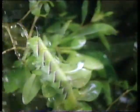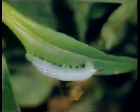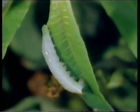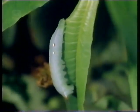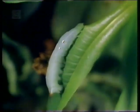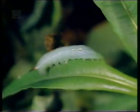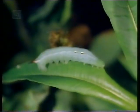Dummy eyes, matching colors, and confusing camouflage will all have their place. The caterpillar's task in life is to eat and not be eaten. The object, to survive 4 weeks against the odds.